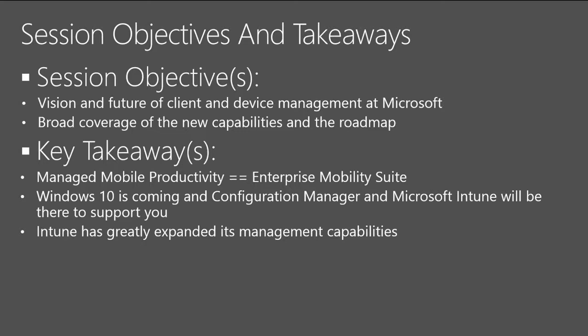We're going to talk about the new features that we released in both Intune and System Center Configuration Manager as well. The first part of our presentation here is going to be all about enabling your users to be productive on any device while keeping the corporate data protected. The second part of our presentation today will be about Windows 10 management. As you guys heard, Windows 10 has a lot of really cool features, and both Microsoft Intune and System Center Configuration Manager are prepared to take full advantage of that.